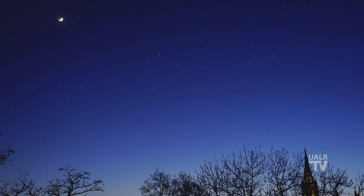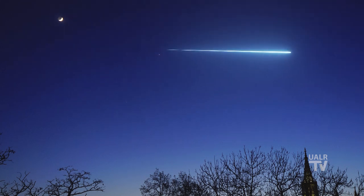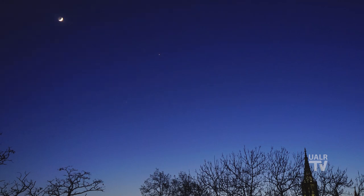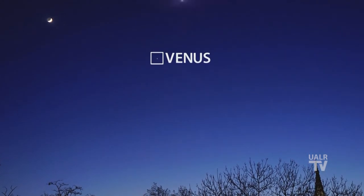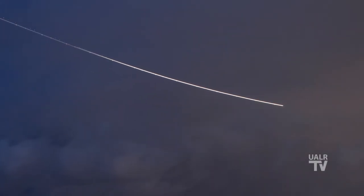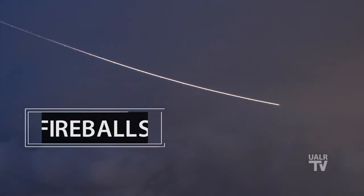Generally, there are more faint meteors than there are bright ones. The fainter ones are made by smaller meteoroids, while the brighter ones are made by larger material. On occasion, you might see a meteor streaking across the sky that's brighter than the planet Venus, the third brightest object in our sky outside of the Sun and the Moon. We call these exceptionally bright meteors fireballs.